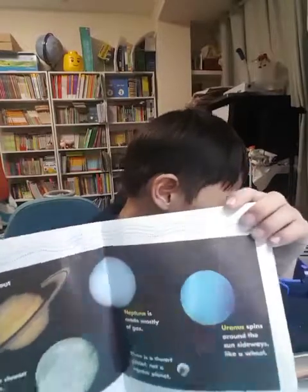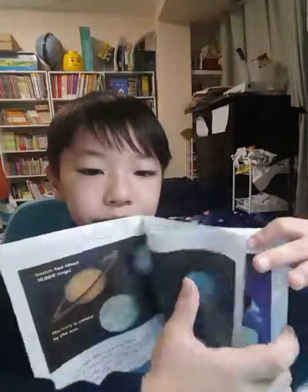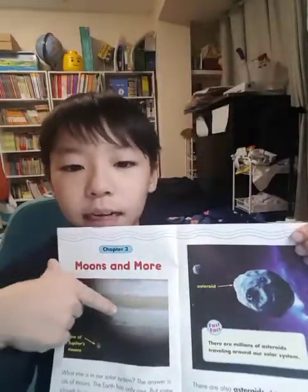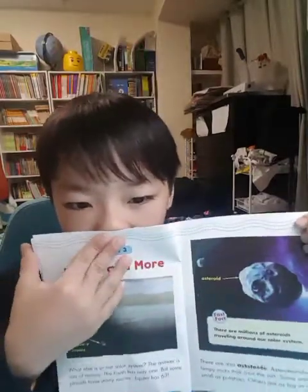are called twin planets because they are the same. And the moons. And now, chapter 3. Moons and more. This is Jupiter. This is one of Jupiter's moons.